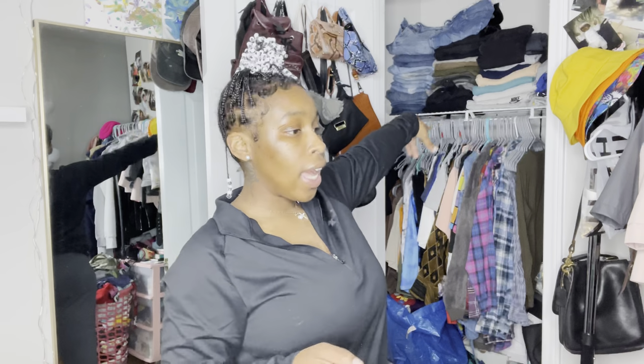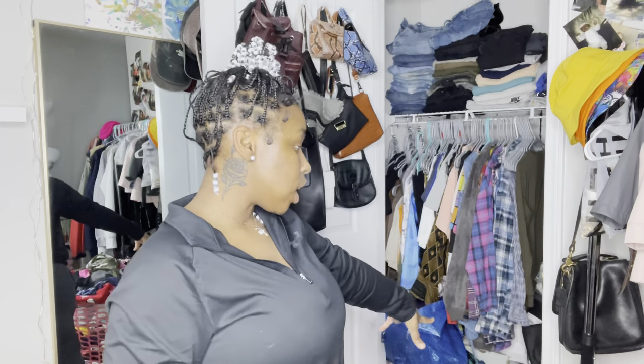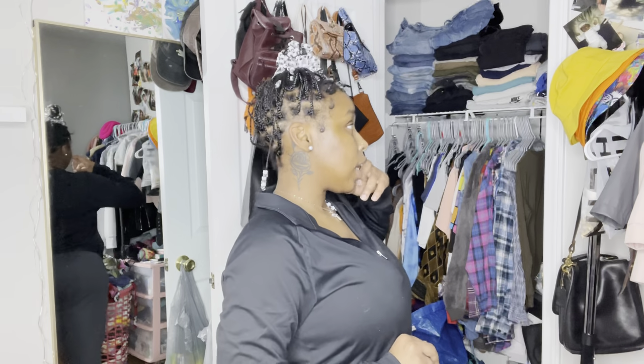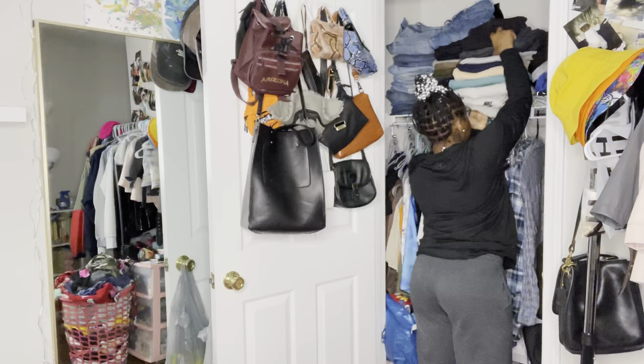I feel like my problem is the fact that my hanging rack isn't high enough. That's why it looks so cluttered at the bottom, because I have a lot of shoes. I still have more shoes in the closet, but it's all under there. Y'all gonna see it in a little bit. What I'm about to do is just go ahead and take my stuff out of there so we can get this on the road. So let's go.